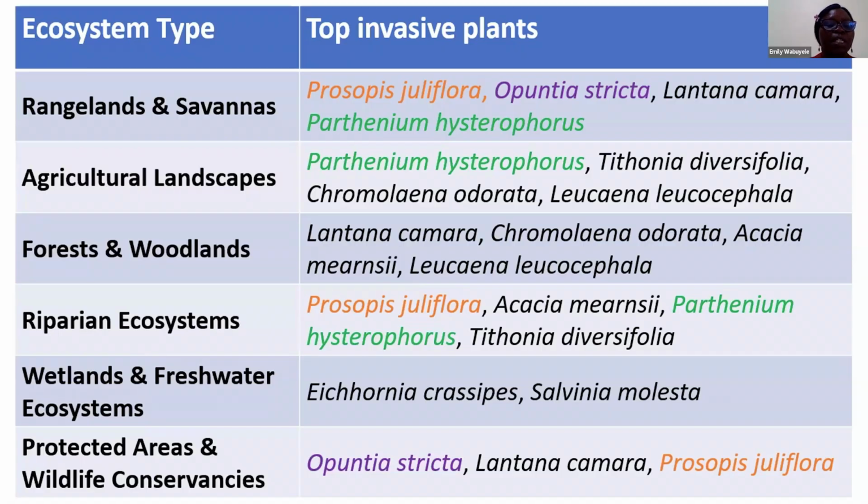And I should mention the wetlands and freshwater ecosystems, especially Lake Victoria and the other Rift Valley lakes, which have been affected heavily by Eichhornia crassipes, the water hyacinth. Salvinia molesta has also been observed in some of the water systems. And of course, our protected areas have Opuntia stricta, Lantana camara, and many others. But the list here includes some of the top invaders in our region in the listed ecosystems.